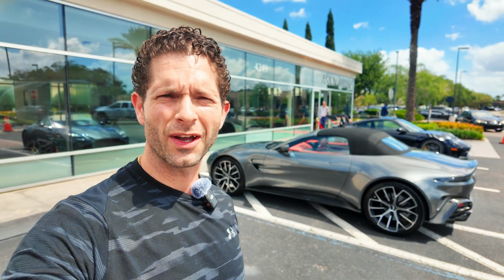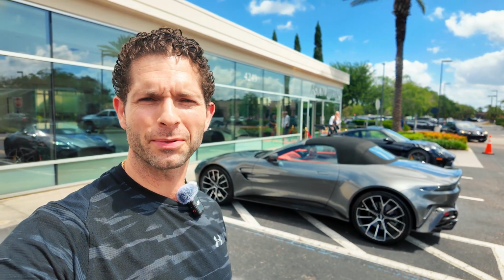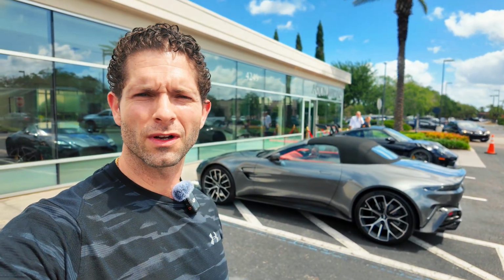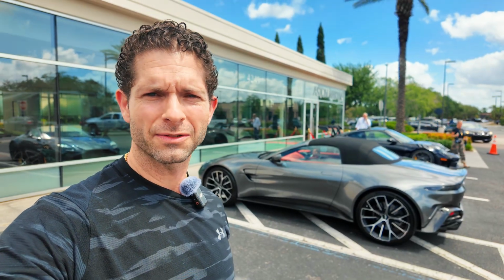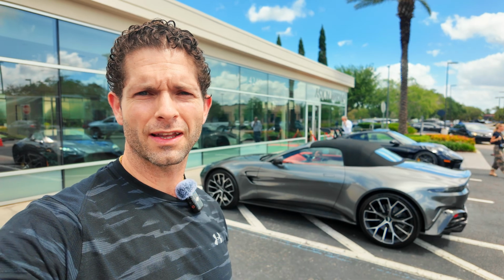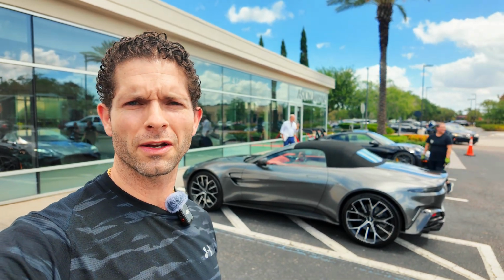So guys, I hope you enjoyed this really quick overview right before the car gets picked up of the brand new, recently unveiled Aston Martin Vantage convertible. It hasn't been on the market, as you guys just noticed. It's a right-hand drive, so it's still not available in the North American market.